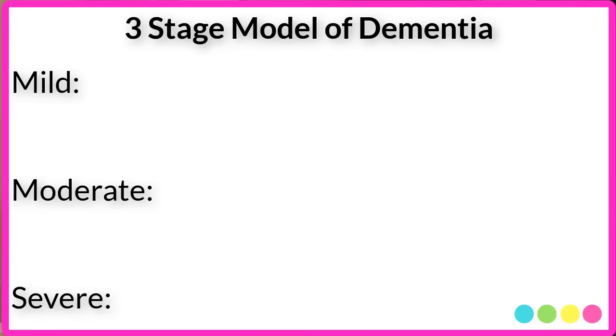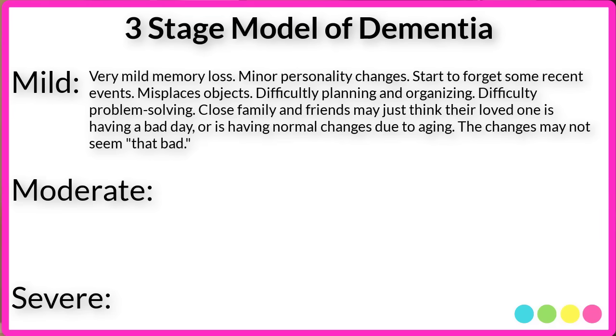Okay, let's talk first about the 3-stage model of dementia. This basically breaks down dementia into a mild, moderate, and severe stage. In the mild stage, people start to have some memory loss and some small changes in their personality. They may forget recent events or names of familiar people or things. They may also start to lose the ability to plan and organize.